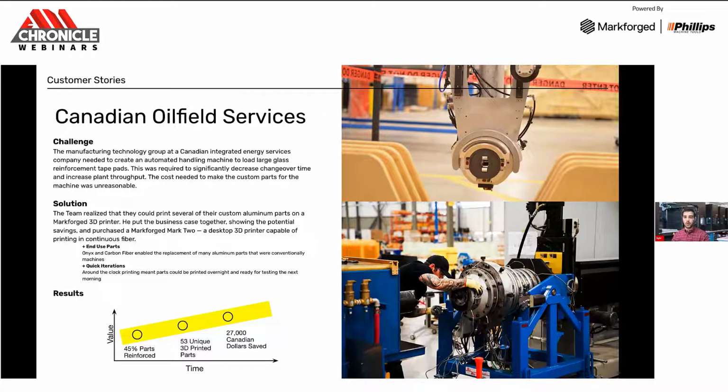45% of their parts were reinforced with continuous fiber. They had 53 different unique 3D printed parts that were used to help with this manufacturing process, and they saved 27,000 Canadian dollars in a very, very short amount of time. This is off a $25,000 printer. So the magnitude of that ROI was almost immediate when bringing this solution in-house versus relying on a third party.